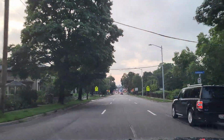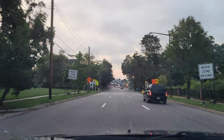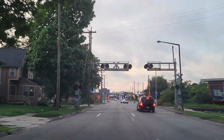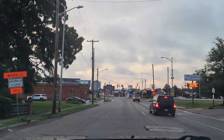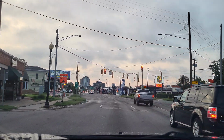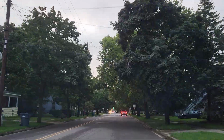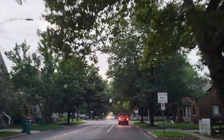Got to get Jill St. John in there as well. And we're about to enter downtown proper through the Stewart neighborhood here of Kalamazoo. And this will flow right into Michigan Avenue straight ahead. Okay, be right back. Alrighty, we're a little ride here through the Vine neighborhood.